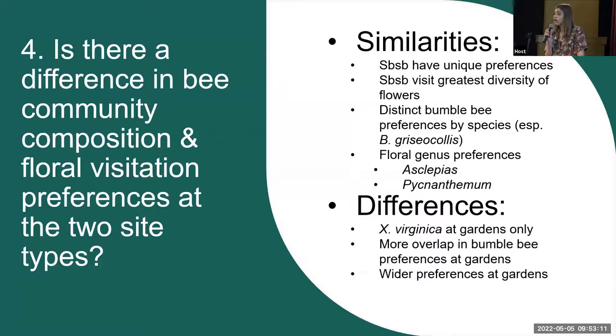So first of all, at both site types, the small black solitary bees had their own set of preferences in terms of the flowers that they were visiting. Specifically, they visited a bunch of flowers that I didn't catch anything else on. Also, they were visiting the greatest diversity of flowers compared to all the other bee functional groups and species.